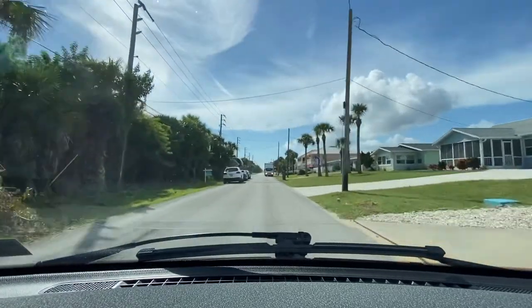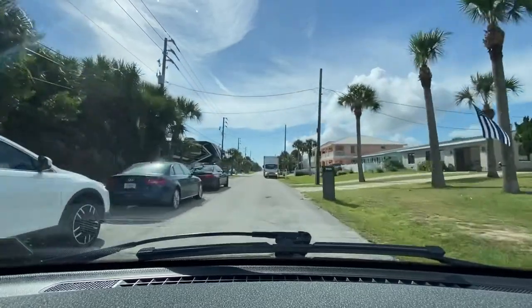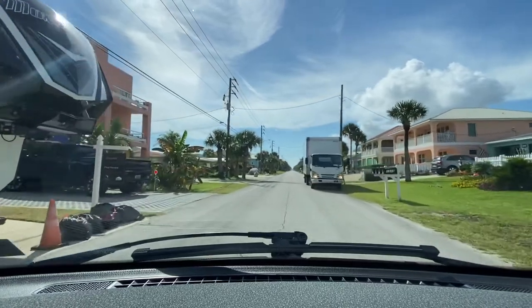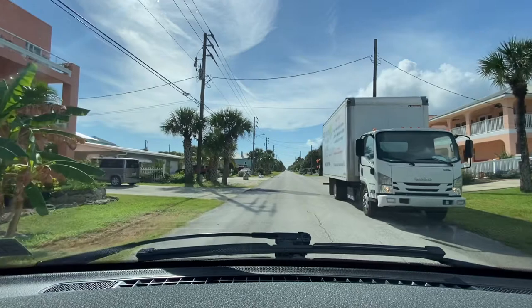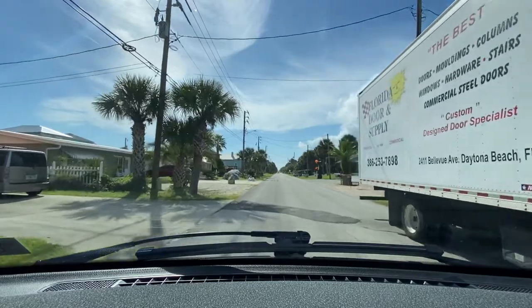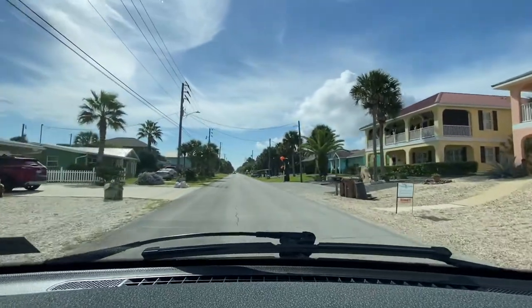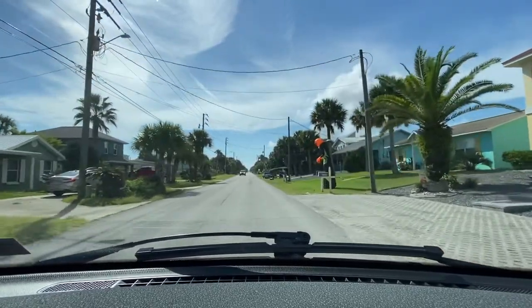Beachfront Avenue. Yo, I had to. I couldn't help it. It's OCD. Obsessive compulsive disorder. Yo, look at this RV on my left. And something's for sale. The house is for sale, and there's a couple on my left-hand side looking at the house. The real estate agent was literally showing them the house.